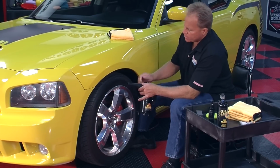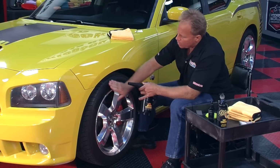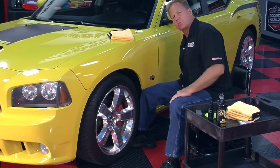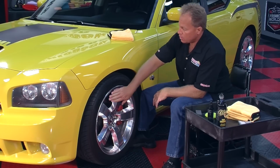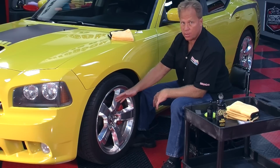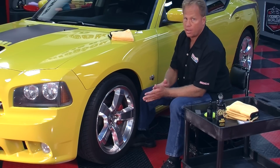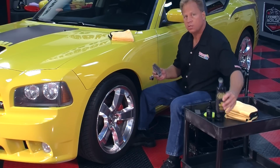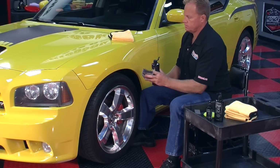And notice when I'm blasting the coating, I'm blasting it away from the rim, not onto the rim. If you get this onto the rim, you can use some glass cleaner to take it off, but it will create a film on the wheel that you'll have to scrape off if you don't get it off while it's still wet. It'll also get it on your hands if you let it dry on your hands. So let me go ahead and put a couple more coats on here, show you how this works.